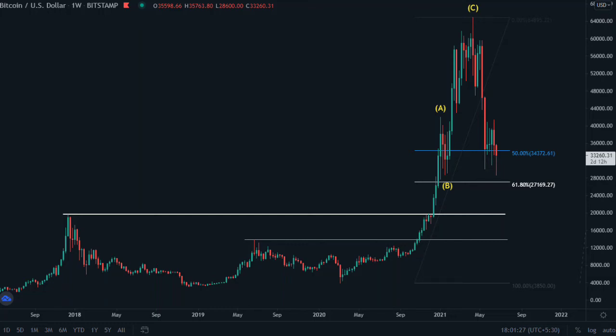This is the weekly chart of Bitcoin. This was the bottom and this was the top of this trend. Price has made a 50% retracement of this entire trend. On the weekly chart, price is making support between 50 and 61% retracement.